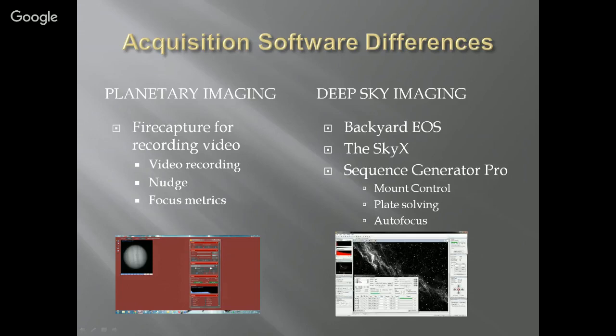For deep sky imaging, there are a few different pieces of software like Backyard EOS, SkyX, Sequence Generator Pro, depending on what routine you want. But all of these software packages kind of do the same thing. They give you mount control or some mount control. In the case of Backyard EOS, it's more DSLR-centric, so the mount control is basically just plate solving, whereas something like the Sky has a lot more mount control, and even Sequence Generator Pro is for full automation. The Sky can do full automation with some additional stuff. The Sky and Sequence Generator Pro do autofocus. I think the Sky needs some additional software to do that as well.